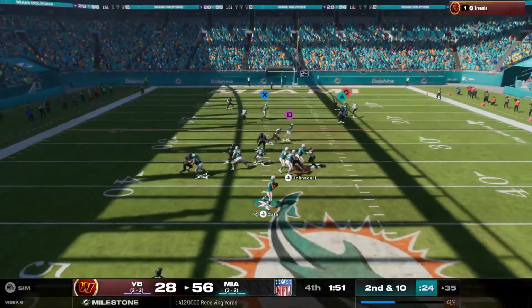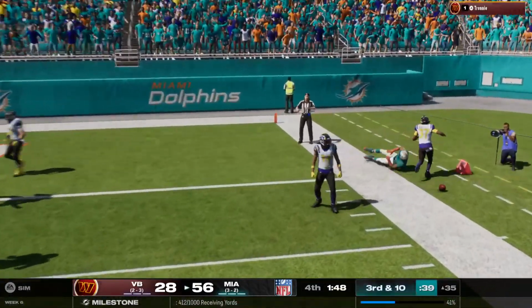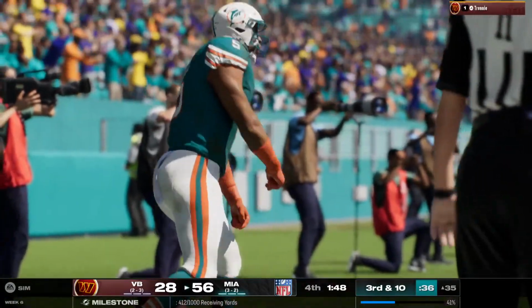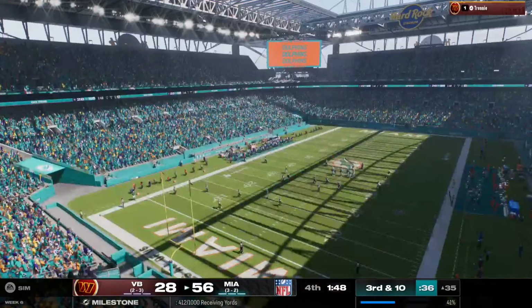Off play action. He'll set up to throw. He's going to air this one out, and that's going to be incomplete. Coverage was good that time. The contact jarring the ball loose and forcing third down.